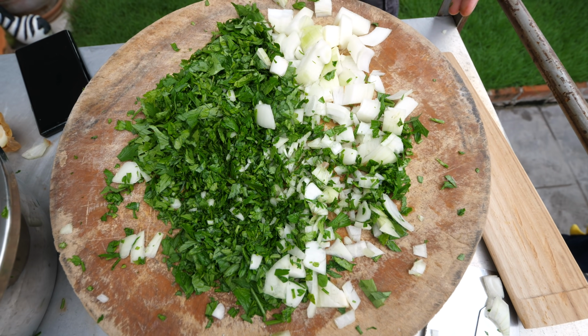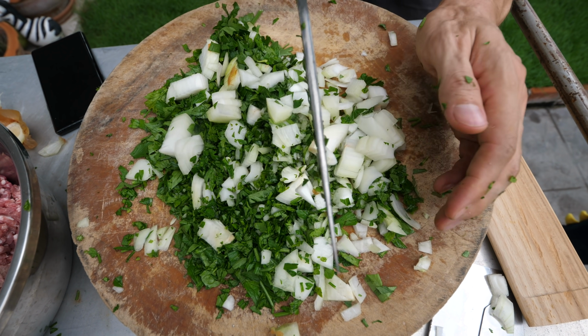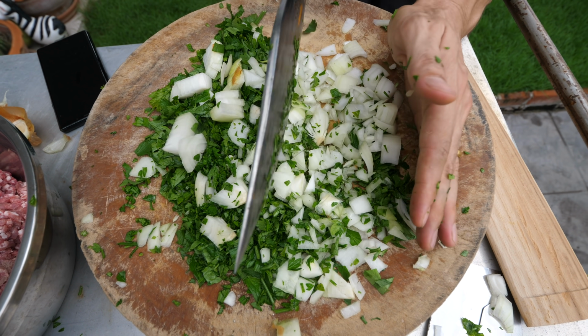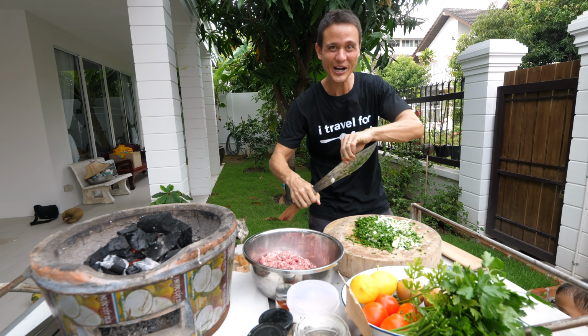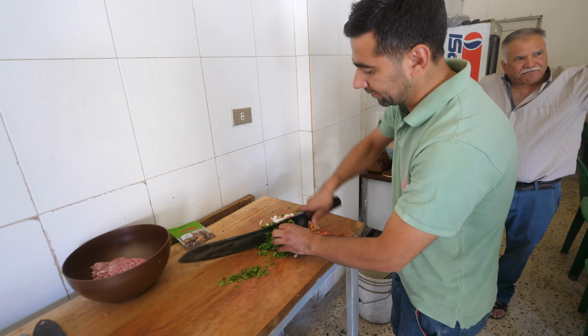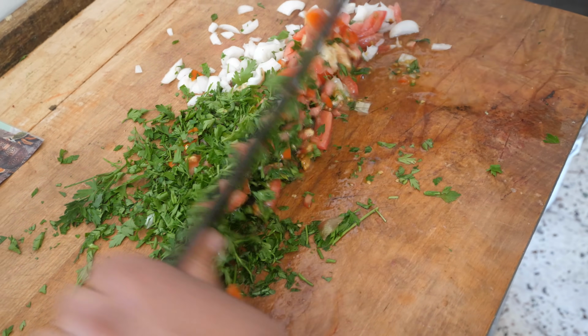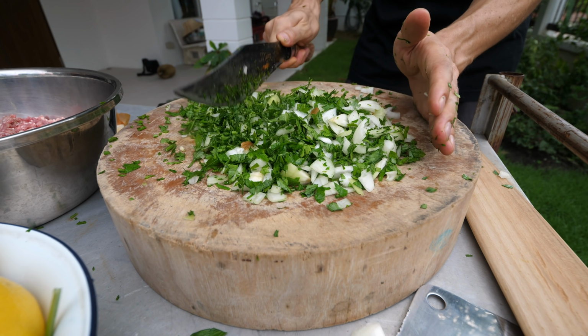You don't want the pieces of onion or the parsley to be too standard cut. You want it to have that handcrafted chop to it. So I'm gonna do kind of a chopping method, whereas he was doing the rocking method, which is very common in that area of the world in Lebanon, which really is effective. Oh yeah, this is coming along nicely already. Keep chopping it a little bit.